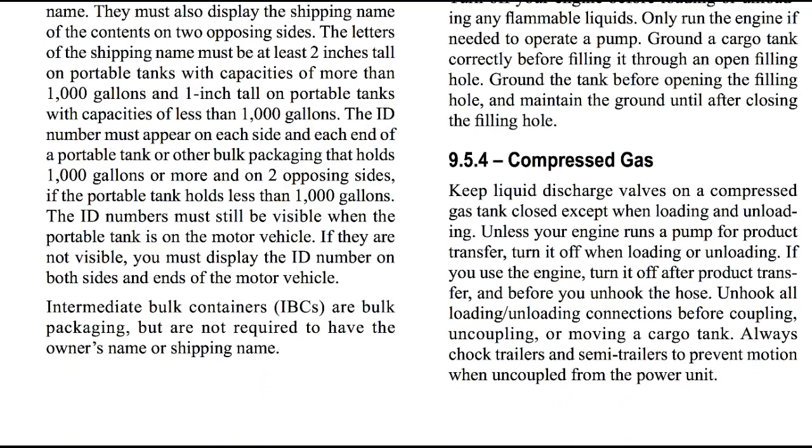Compressed gas. Keep liquid discharge valves on a compressed gas tank closed except when loading and unloading. Unless your engine runs a pump for product transfer, turn it off when loading or unloading. If you use the engine, turn it off after transferring and before you unhook the hose. Unhook all loading and unloading connections before coupling, uncoupling, or moving a cargo tank. Always chalk trailers and semi-trailers to prevent motion when uncoupling from the power unit.